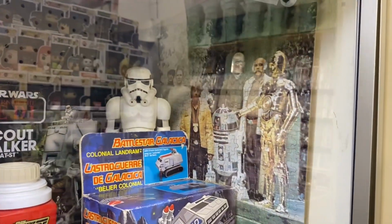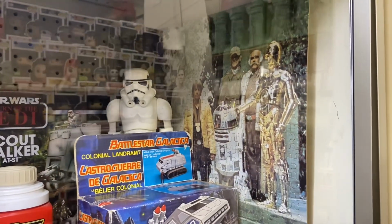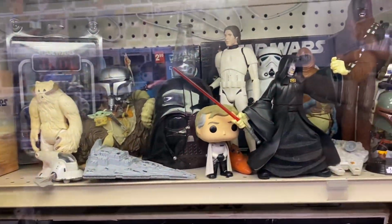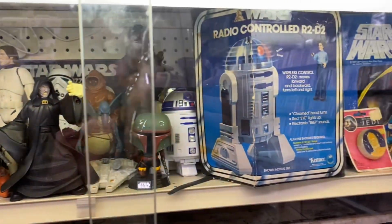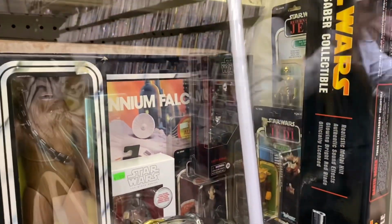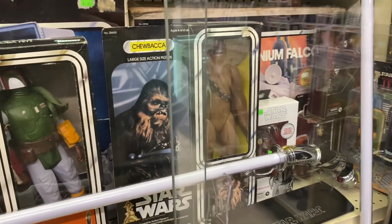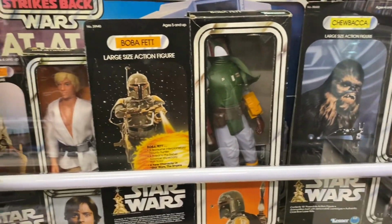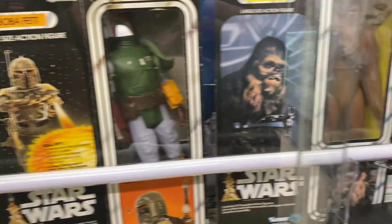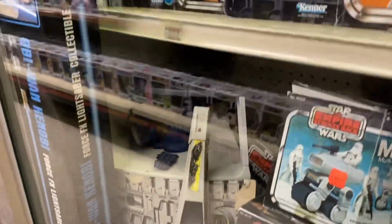And then, oh, that's neat. Ceremony picture? No, it's a ceremony puzzle. That's awesome. And here we are with more stuff. Radio controlled R2D2. Some things back there. A Falcon box back there. We got the Chewbacca, Boba Fett, Luke Skywalker. If I had the money right now, I would buy all three of those. They are completed.